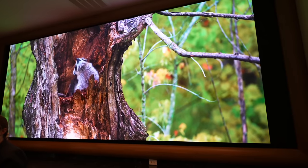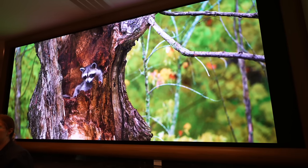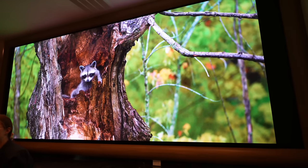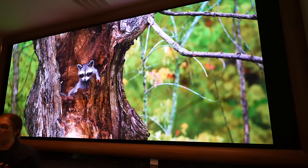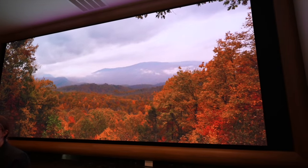We have spring, summer, fall, and winter, so it'll be changing with the seasons. Right now, this one's my favorite just because I love all the animals that are in it. So pretty. Look, the fall colors.